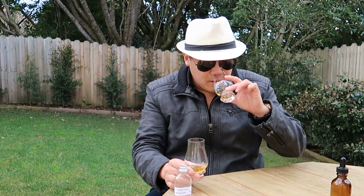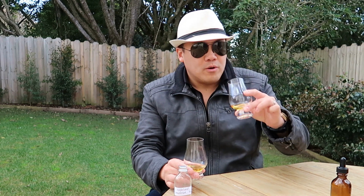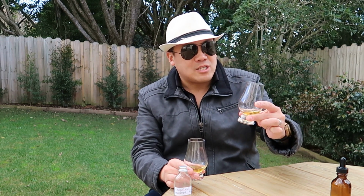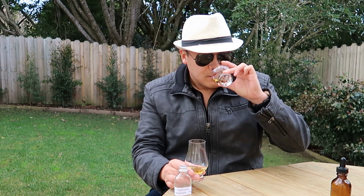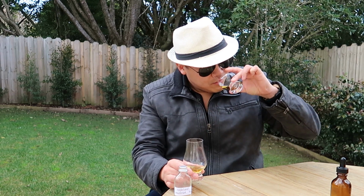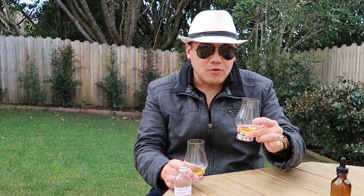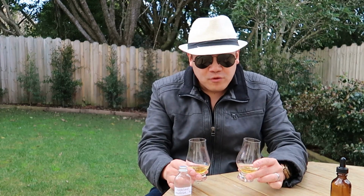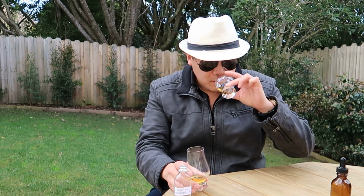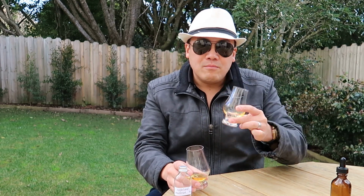Now let's compare it to the one with a couple of drops of water in there. When you put water in there, it takes away a lot of the fruit, actually, but there's not much difference in the nose. In terms of the fruit, it's a little bit more subdued. You get a little bit more spice.